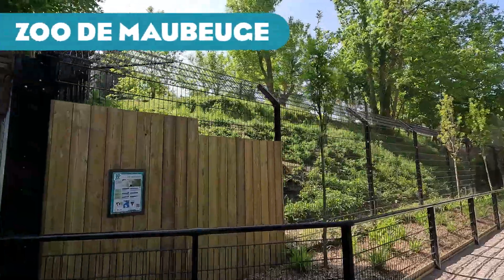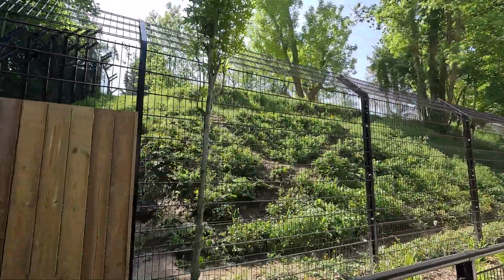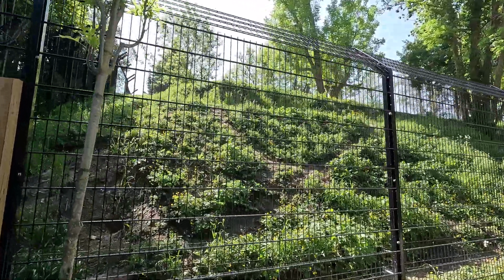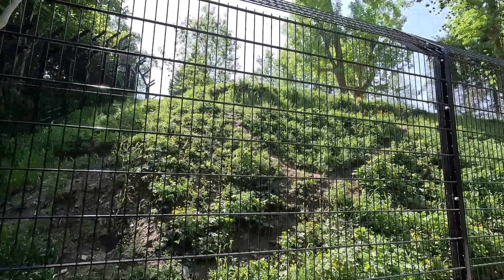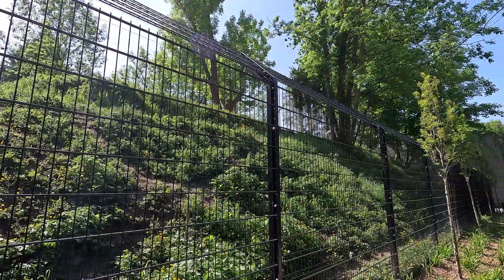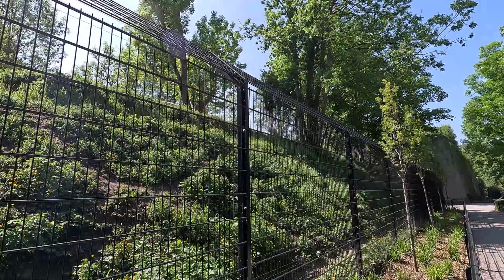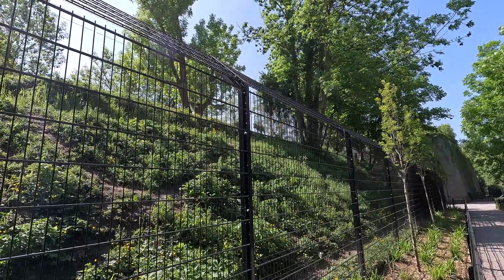And the next zoo, this is probably one of my favorites. This is Zoo de Maubeuge. This is in France, right across the border from Belgium. And we've got this steep hill that we're looking right up against. And I was lucky enough to actually have the wolves walking across this hill. And this was just so inspiring to me.